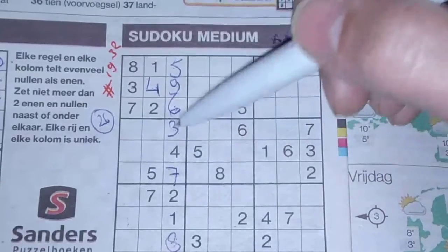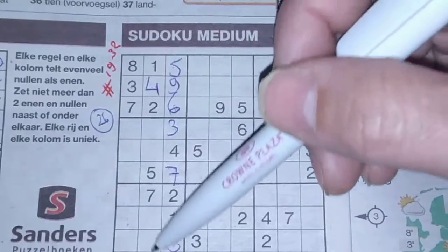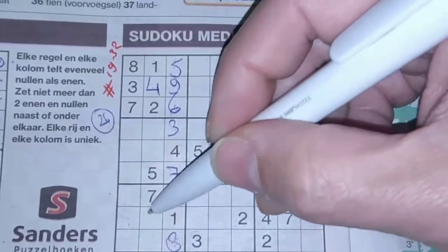3 in this column, 3 in the third column, so the column between, the second column, the only 2 places for the 3 should be here or there. We see there 3, no 3 there, 3 should be there.